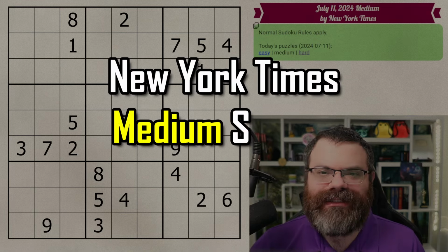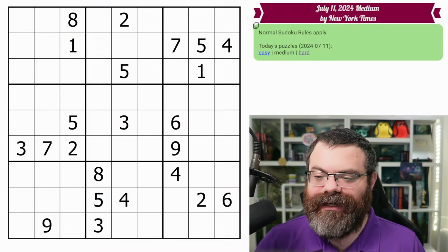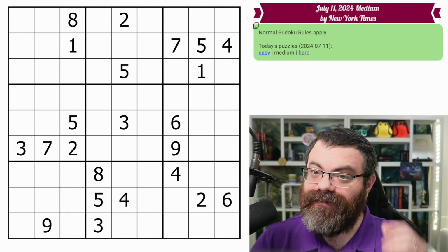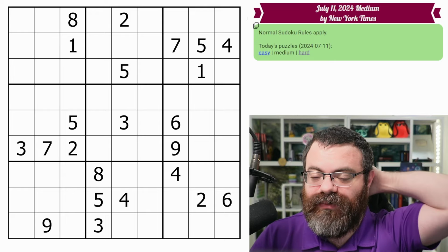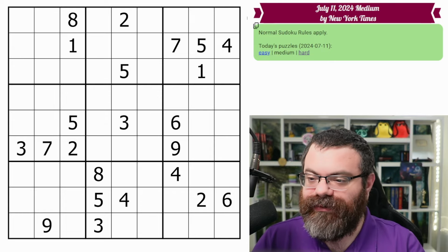Hello, let's do the New York Times Medium Sudoku for July 11th, 2024. This is very late, but I did see a comment that someone was struggling with this one more than they struggled with the hard, so I thought I'd give it a shot and give you a walkthrough for this one.